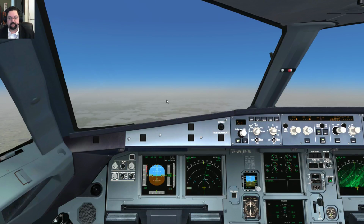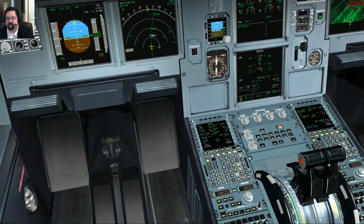Roger, Adelaide. Your STAR clearance for Adelaide 772 is the ALEXI 8 Zulu arrival, JIGS transition, RNAV approach runway 05, maintain flight level 360. Cleared the ALEXI 8 Zulu arrival, runway 05, JIGS transition, maintaining flight level 360, Jetstar 772.